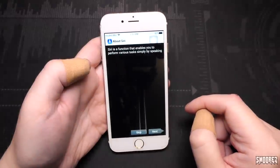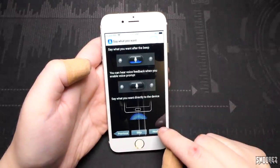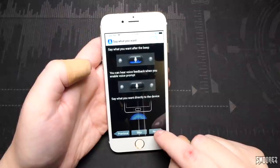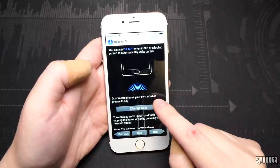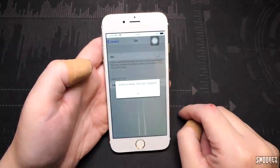Siri is a function that enables you to perform various tasks simply by speaking. Okay. Say what you want after the beep. You can hear voice feedback when you enable voice prompt. This is just voice prompt off Android that they've rebranded as Siri, isn't it? You can say hi Siri when in Siri or a locked screen to automatically wake up Siri. Okay. Or you can choose your own word or phrase to say. Oh, can we actually change that? Unfortunately, Siri has stopped. Well, that was sad.